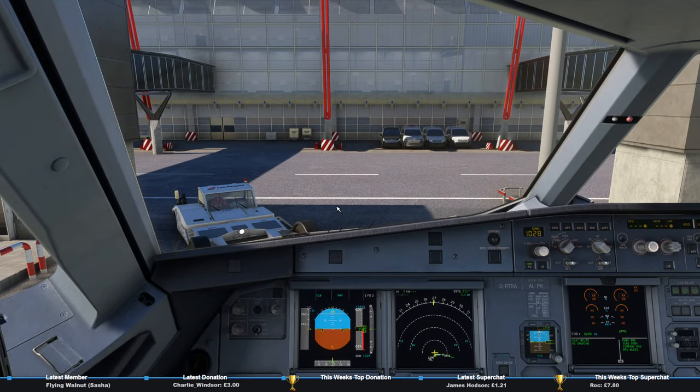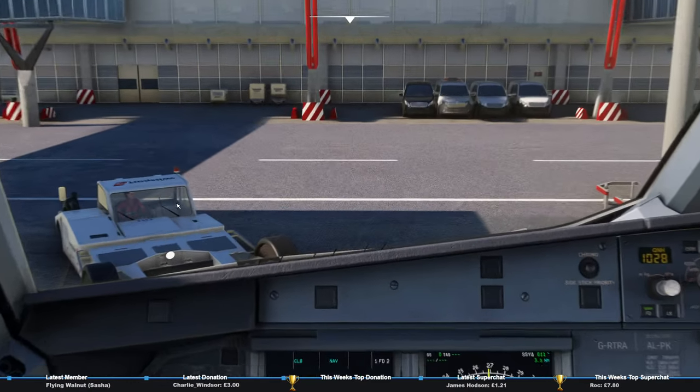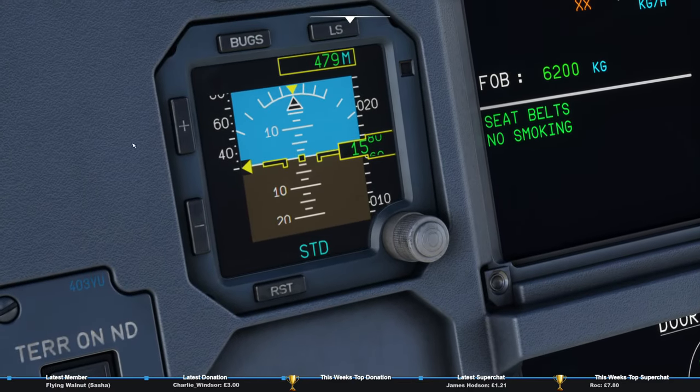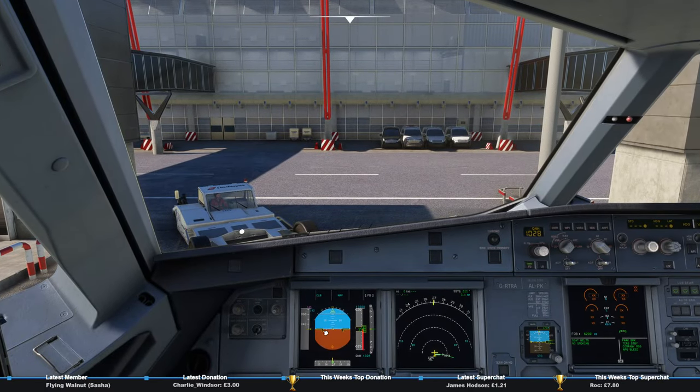Very good. Looks great. Excellent. What are you guys thinking then? You're noticing a difference already? If I zoom in onto the displays, this is what it's going to be like. So when I'm in the normal seating position, like here, you'll be able to see the numbers a lot clearer than you could before. Excellent.